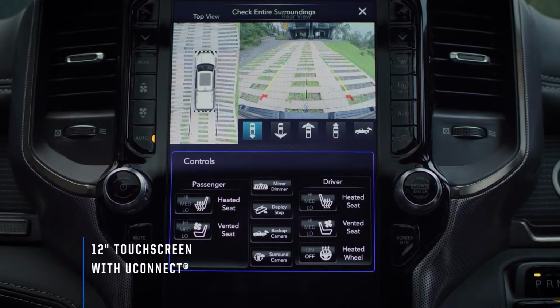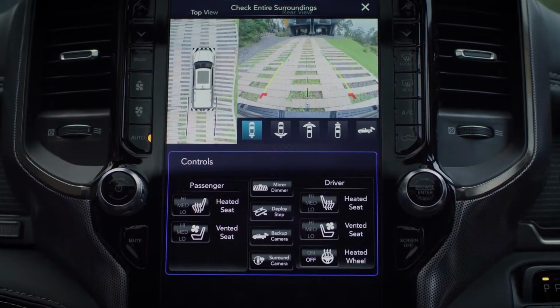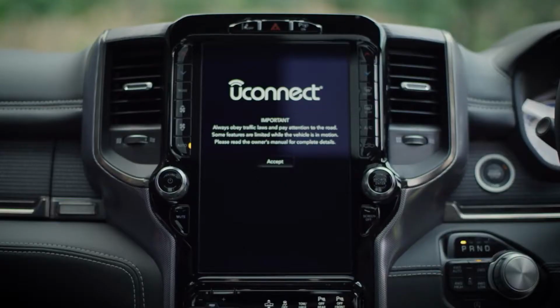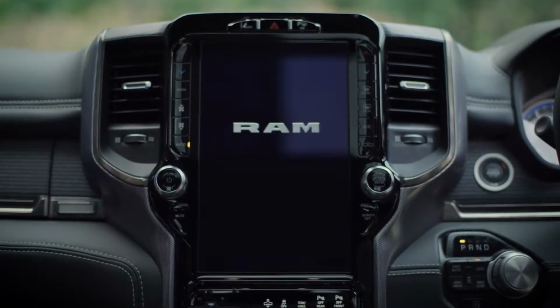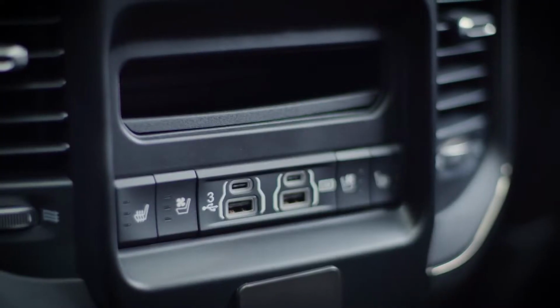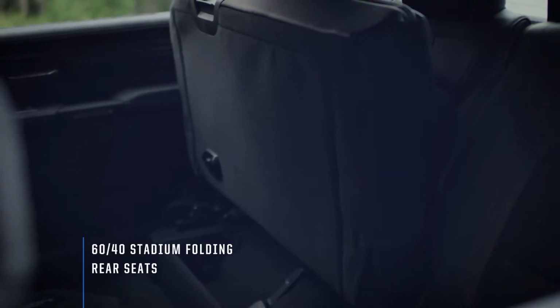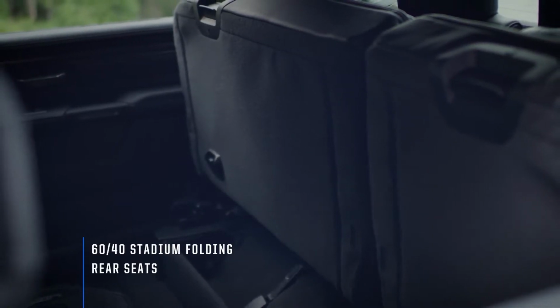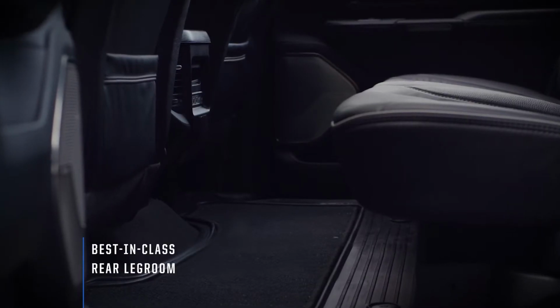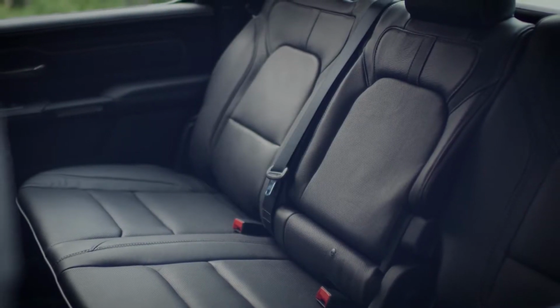360-degree surround view camera with bird's eye perspective of the vehicle, Android Auto and Apple CarPlay functionality, voice-controlled satellite navigation, multifunction USB ports and an integrated wireless charging pad add to the fully connected experience. The all-new Ram 1500 Crew Cab has been completely redesigned, further enhancing the already class-leading cabin space and best-in-class rear legroom.